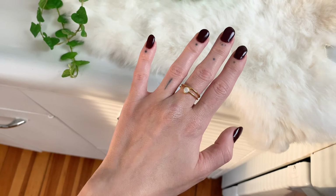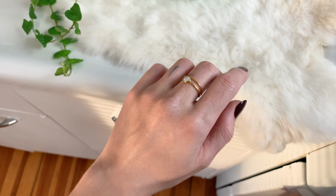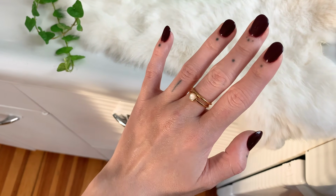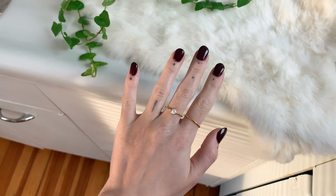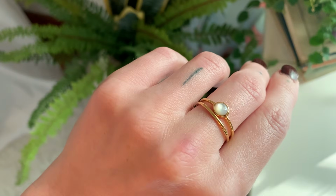So this was the first day of wearing the rings. I really liked how they looked when they were stacked, like I was talking about, but I couldn't decide if I wanted to wear them like this or like this, where they're separate. I actually ended up leaving them like this, but I do really like them both ways. Then the next day I wore them stacked, and I just wore them like that for a few days.